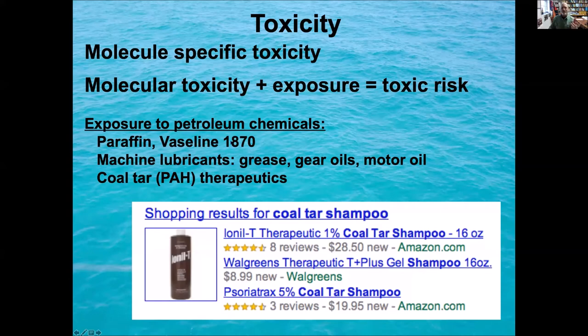Now, if you think about exposure to petroleum chemicals, we live in a petroleum society. And actually, Vaseline: Mr. Chesebrough in 1870 saw this white substance on the drilling rigs in Pennsylvania and developed that into Vaseline. And we use this stuff as a therapeutic for skin care. Paraffin wax is from petroleum. These are relatively inert, benign substances. They don't have much toxicity at all to us. Then we have a lot of machine lubricants, and if you ever stopped by your mechanic shop, you've certainly smelled some of this stuff. And I change the oil on my own vehicles. I get exposed to this stuff all the time, and there is some toxicity to these.